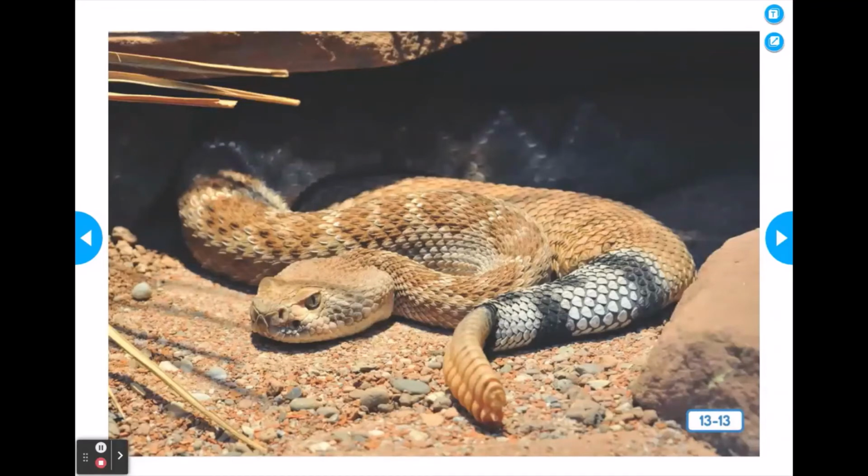How do you think the rattlesnake warns other animals? Remember, it's called a rattlesnake. He has to rattle its tail and he sticks out his tongue to hiss. My friends, shake, shake, shake, and put out your tongue and say, sss. That's what our rattlesnake does.